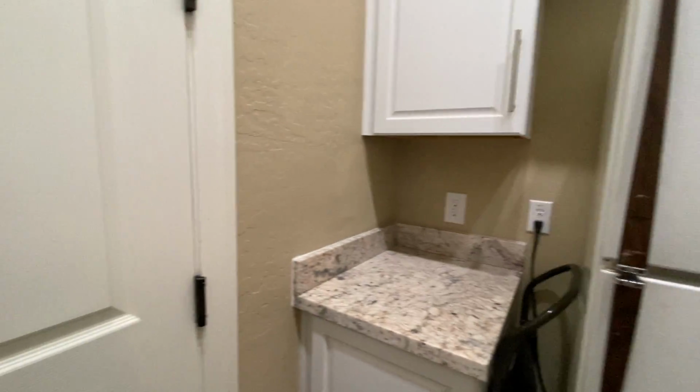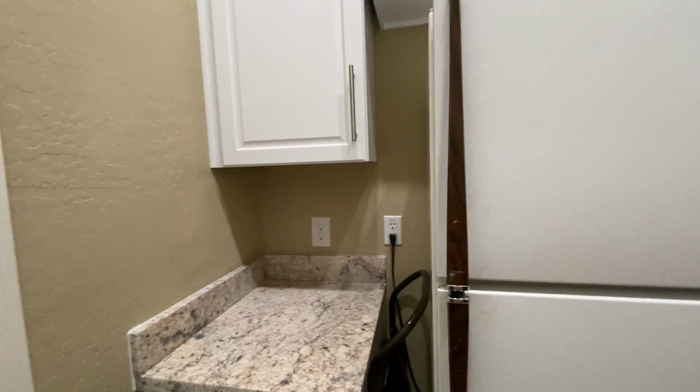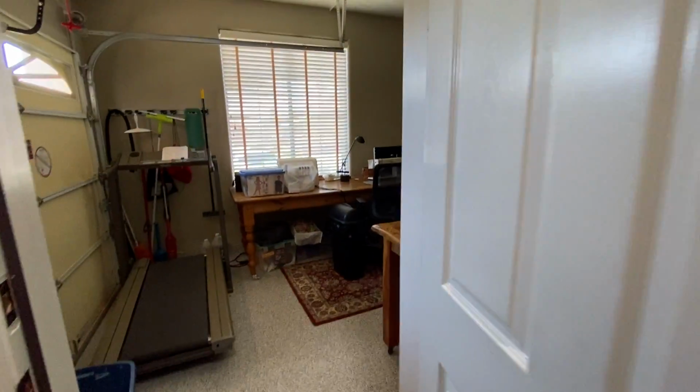They've got space for an extra fridge in here, which is really nice because if you want to keep water, beer, Gatorade, any of that stuff cold, it doesn't hog up your refrigerator. That's good.